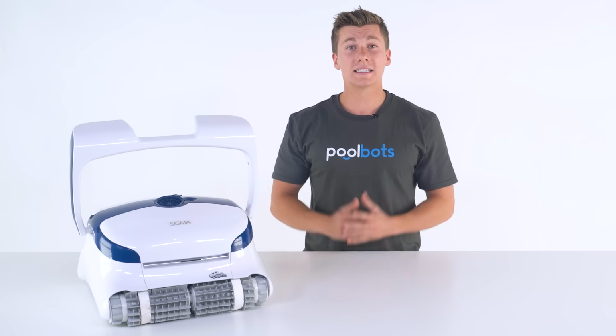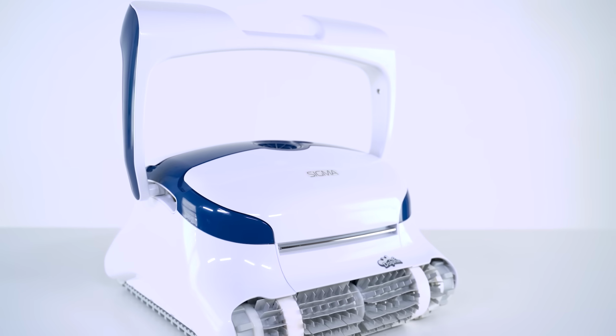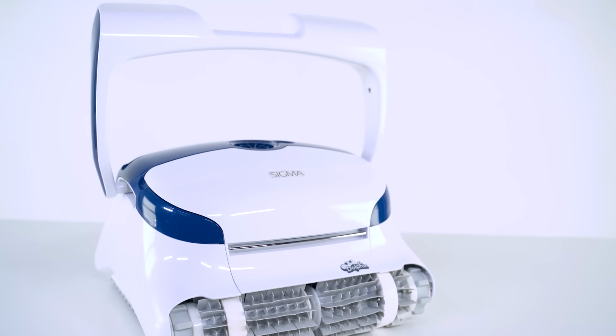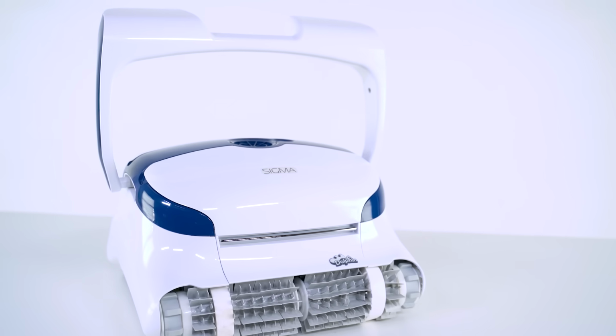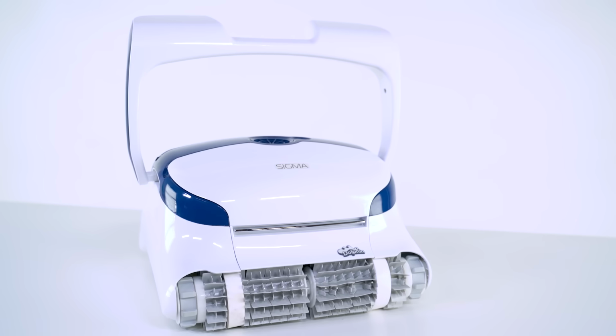Hey guys, I'm Joshua with PoolBots.com, and today we're taking a closer look at the all-new Dolphin Sigma robotic pool cleaner. The engineers over at Dolphin have finally done what some thought would never happen. They created a residential robot with the high-end technology from the Dolphin commercial robots.